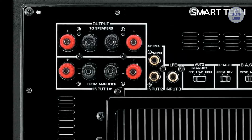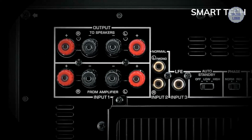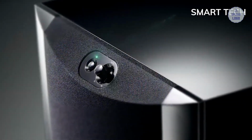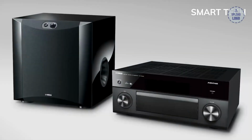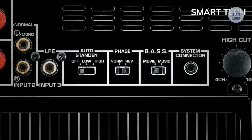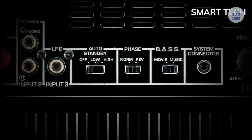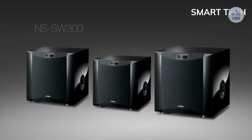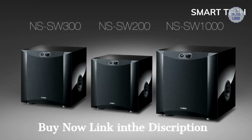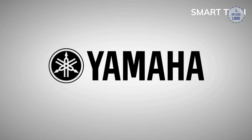Easily integrate your subwoofer into any home theater or stereo system using either the line level or low frequency effect input. For simple operation, the power and volume control are located on the front panel, and the system control terminal can be linked to the receiver to automatically turn the power on and off. The crossover and phase controls located on the back panel allow you to fine-tune the bass to blend the sound into your system. The NS-SW series combines beautiful styling, unmatched performance, and ease of use, bringing passion and performance to any audio system.